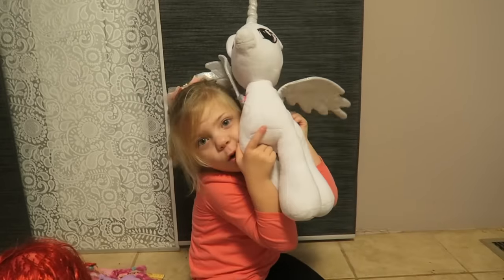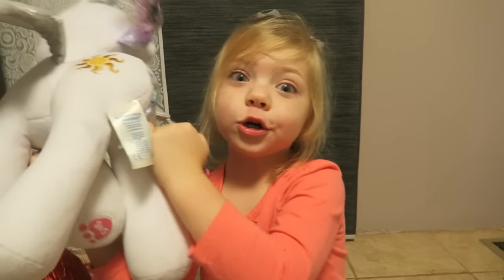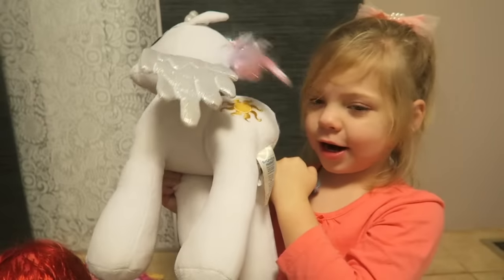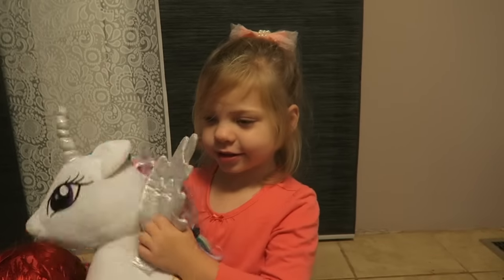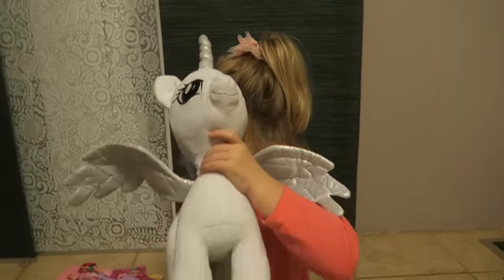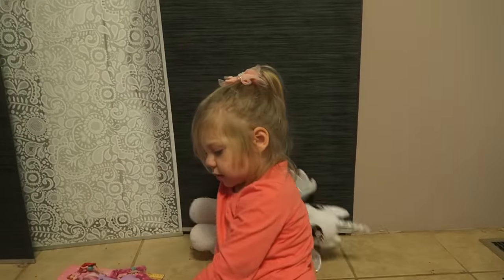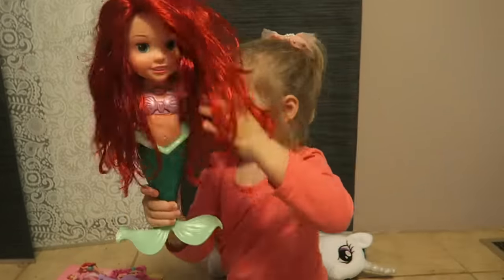There's a stuffed animal. Look at her kitty door. She's cute. Her has a horn and wings. And her is so soft. Is she soft? Yeah, still cozy, but not her hair. And what's her name? Princess Celestia. And here is Ariel.